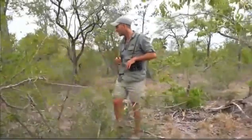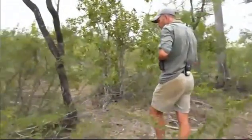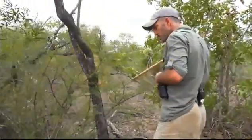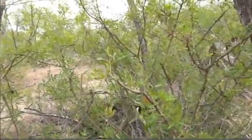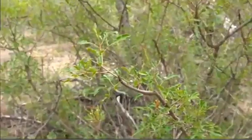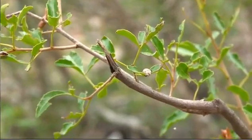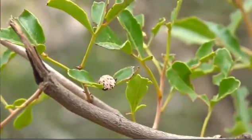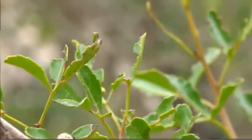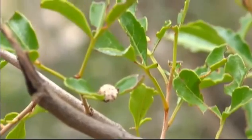Oh, here's one right here. See him? Pop around here. I'm not going to try and touch him because they'll leap away. Golden and black. Look at how beautiful these beetles are. And you might be able to see the very large femur that they have, the top joint of the leg, which allows them to jump. Can you see it? There is the flea beetle.